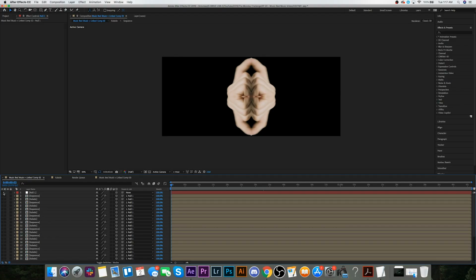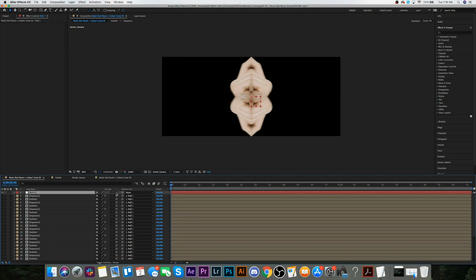I keyframed the rotation over the entire sequence so that it rotated around like 25 times. That gave it that spinning through a kaleidoscope effect, but I also wanted it to zoom in throughout the song. So the first thing that I did was I created this null object layer right here. I put it in 3D space by clicking this box right here.